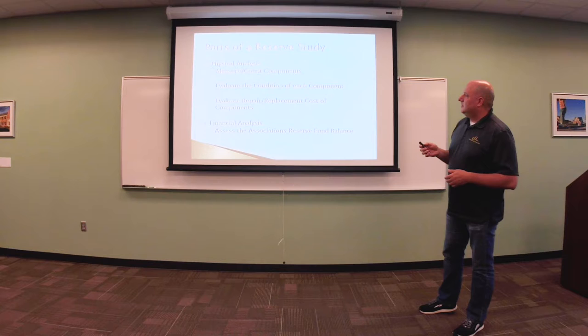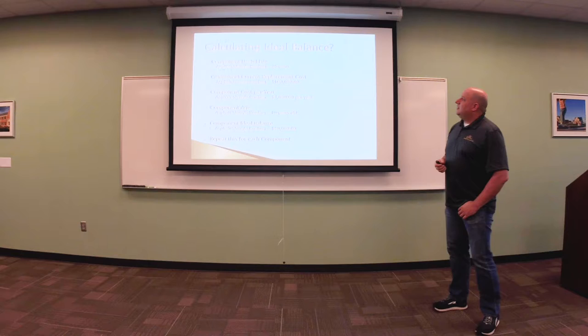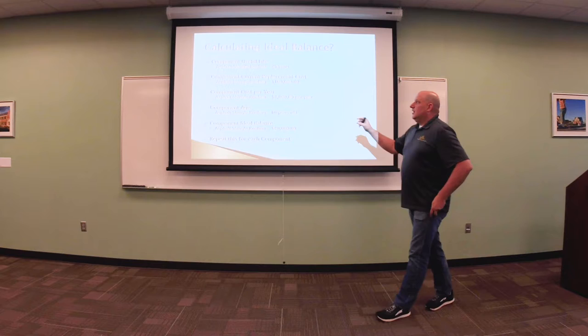In here somewhere was the ideal reserve fund balance, and how much you need to save every month. So, how do we calculate the ideal balance? It's very simple. We look at the useful life of the component. So we're going to use roofs here.